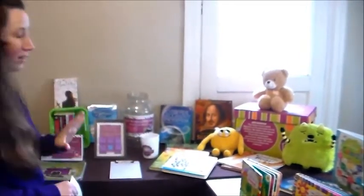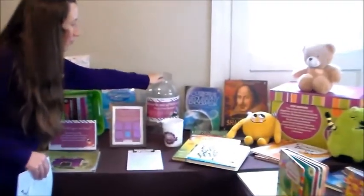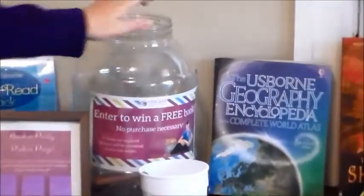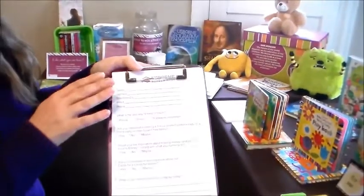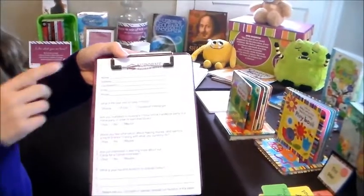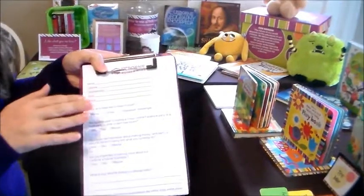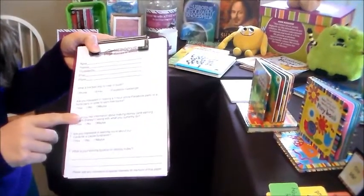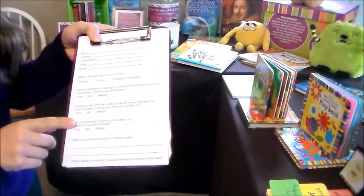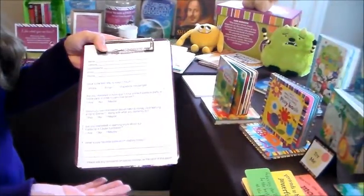Then in the very back, I always try to put this in the back, is my entry, the prize drawing, and I have this slip here. I will show it to you. This is one I can upload into the files here on the UBAM Mustard Tree team. It gives all your basic information, best way they want to keep in touch, if they're interested in a party, if they're interested in joining, if they're interested in a Cards for a Cause fundraiser, and this very last question I learned from another consultant: what is your favorite book on display today?